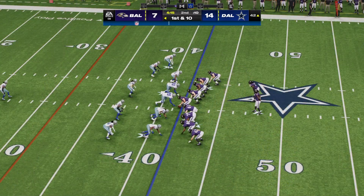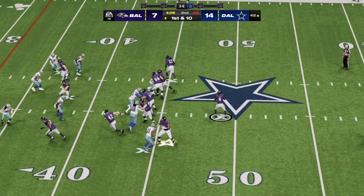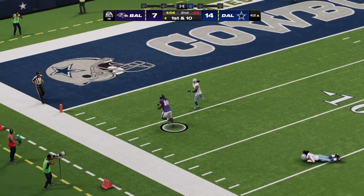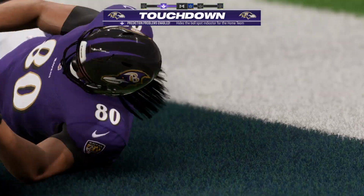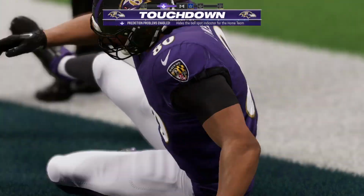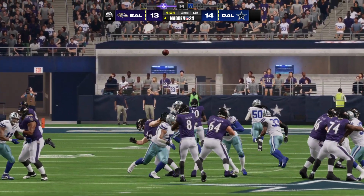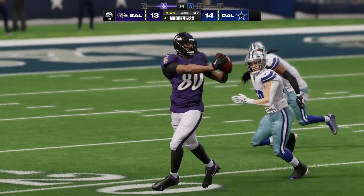In fact, it probably was a challenge. Okay, you got a pick before. It's my turn now to make the big play. And that's exactly what he did. The 20. And all the way in for a Ravens touchdown. Isaiah Likely, 42 yards. And the Ravens are within an extra point of tying up this ball game.